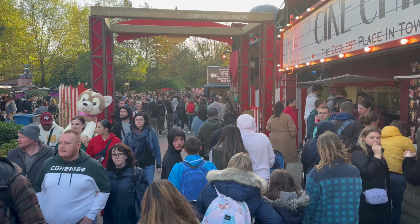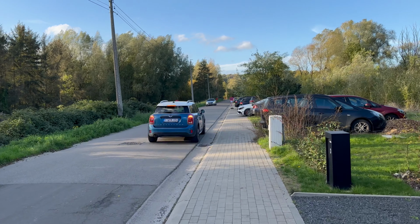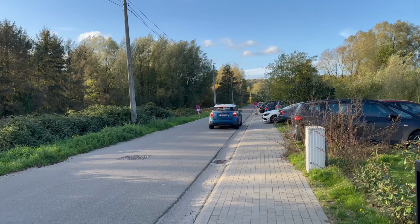The parking lot was also full, so I ended up finding a free public parking lot about a 20-minute walk from the park entrance. So it wasn't bad. Had a nice little scenic walk through a quaint little Wavre town, and now I'm here ready to ride. So let's do it.